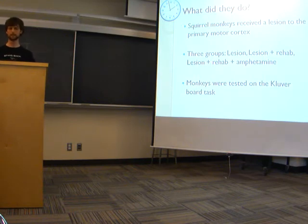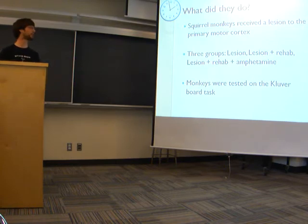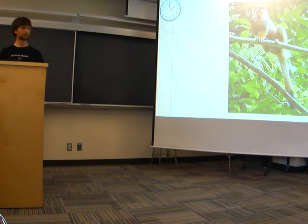So in this study, they took squirrel monkeys of both female and male genders, and they separated them into 3 groups. And then they were tested on the Kluver board task, which is just another variant of the reaching task. It's the same thing as what the rats were doing. And in this experiment, they only received one dose of amphetamine at one time. So, here's a picture of the squirrel monkey that we're using for this test.